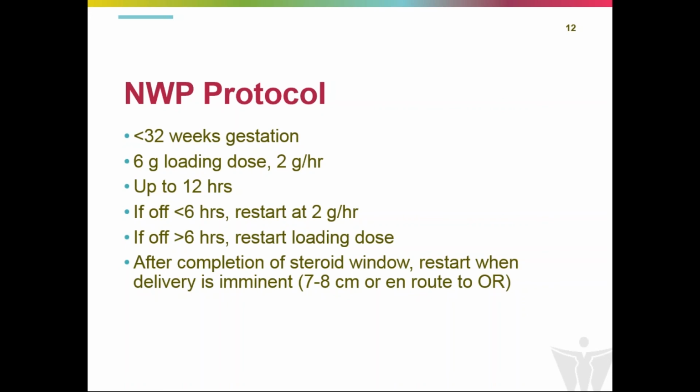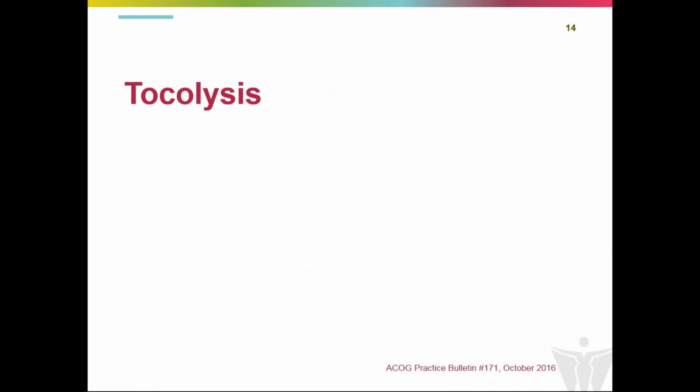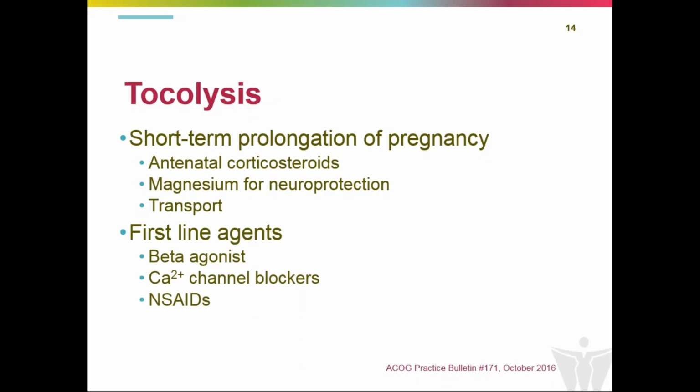Okay, switching gears again to tocolysis. We all know that tocolysis is intended to be a short-term prolongation of pregnancy in order to accomplish specific goals. We're not really trying to prolong the pregnancy. Those goals include betamethasone course, magnesium for neuroprotection, and transport to a tertiary facility. The first-line agents for tocolysis are beta agonists, calcium channel blockers, and NSAIDs. Magnesium is a second-line agent due to maternal side effects.